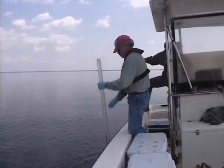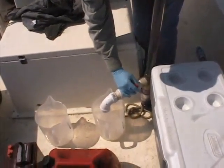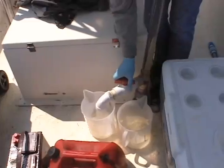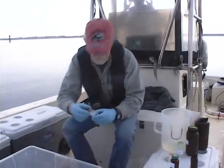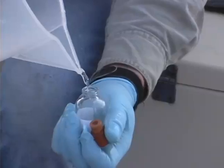The water samples are collected using a water column sampler. The sample is divided into 2 buckets, one for the upper 1.5 meters and the other for the lower 1.5 meters. The water is then poured into special containers and preserved immediately. The samples are kept on ice and coolers and returned to the laboratory for analysis.